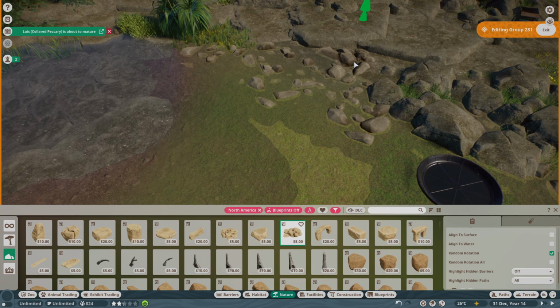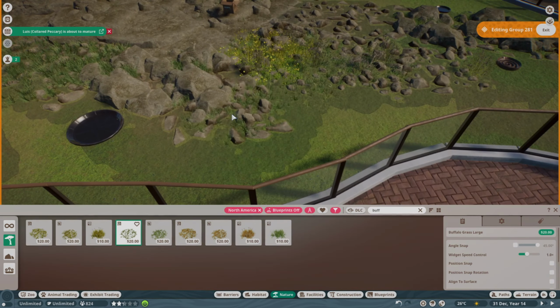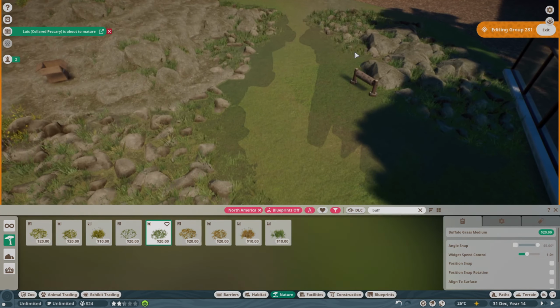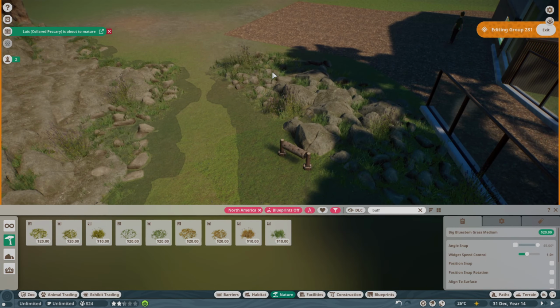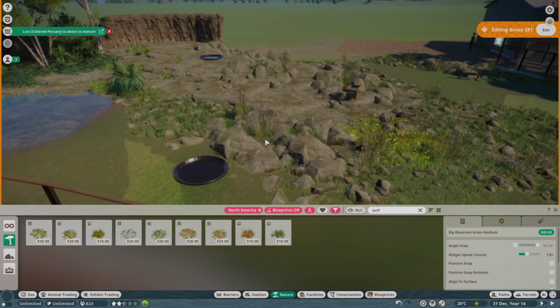I wanted this to be a really rocky habitat in here. Very different to the other one, where I think the other one was a little bit more open meadow and the rocks were a little bit more subtle and pushed into the ground. This one I feel like the rocks are a little bit more front and centre. You can't miss them. The animals and the keepers can walk straight over the top of them. That's absolutely fine.